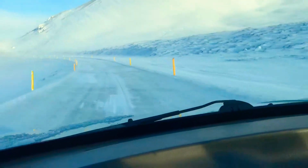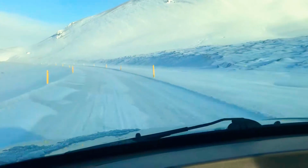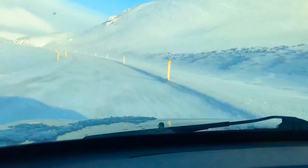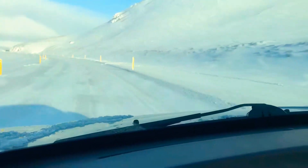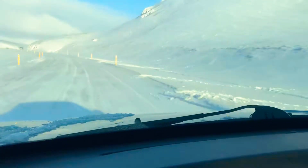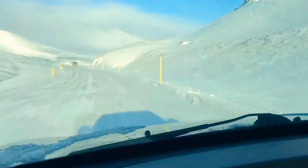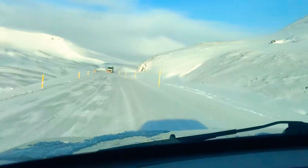So on the road you can see there's a lot of ice and snow, so those are pretty treacherous conditions. Here's the snow plowing machine.